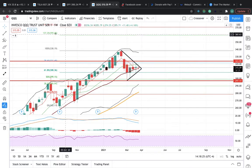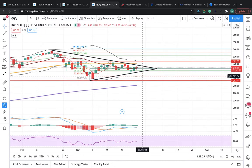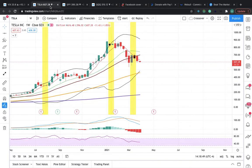But even still, you go back to the daily, it could go as low as 303, and it will still be bullish to me. We could still enter a wave 3 from there. You never know. So we got to keep our eye out. We got to stay alert and stay adaptable, guys. We don't want to call tops and bottoms just yet. And we can go take a look at Tesla.